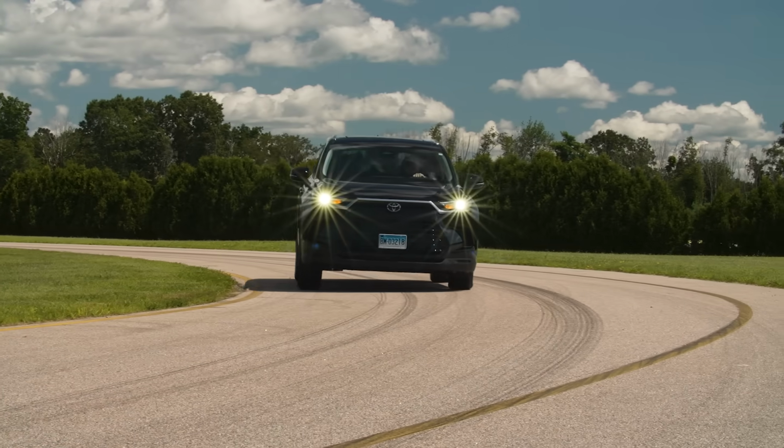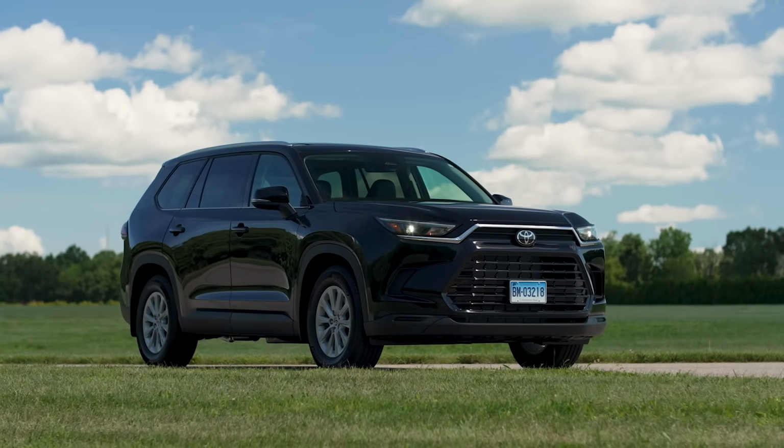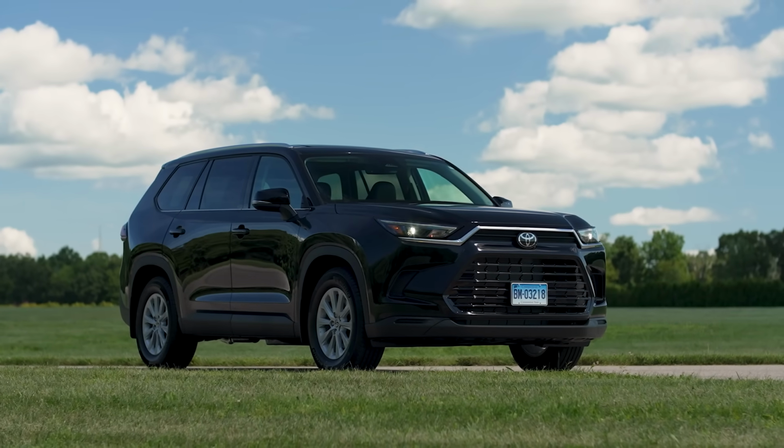Like a lot of Lexus models, this shares its underpinnings with a Toyota, the Grand Highlander, which we've already purchased and tested. A lot of our testers really enjoyed the Grand Highlander, but we did feel it left a lot to be desired. We think the TX makes up for all that and then some. Some of our testers even said this is like the Grand Highlander went to finishing school.